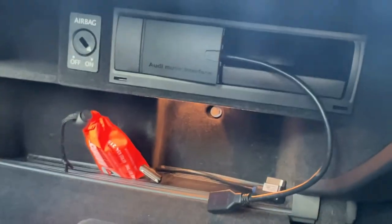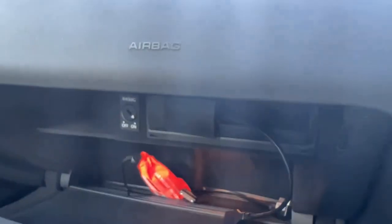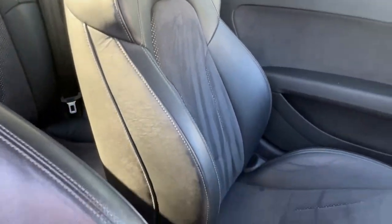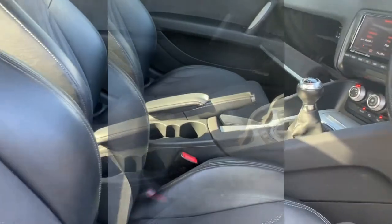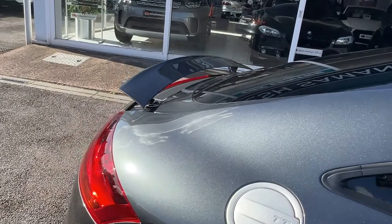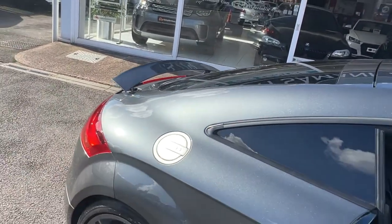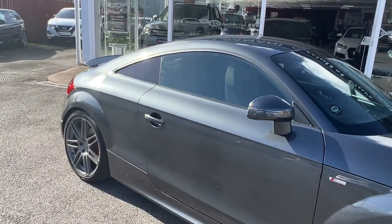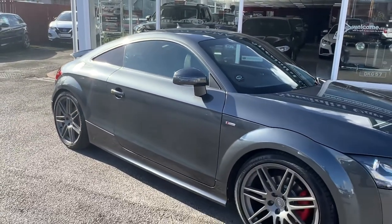The options include technology pack, BOSE sound system, light and rain sensor package, privacy glass, acoustic rear parking, black styling package, cruise control, sport suspension, short shift gearbox, and the list goes on. It is absolutely stunning. The cam belt was replaced in October 2019 at 31,460 miles, same time as the Haldex four-wheel drive gear oil change. This car is absolutely incredible all the way around. Exceptional example. You will not be disappointed with this car.